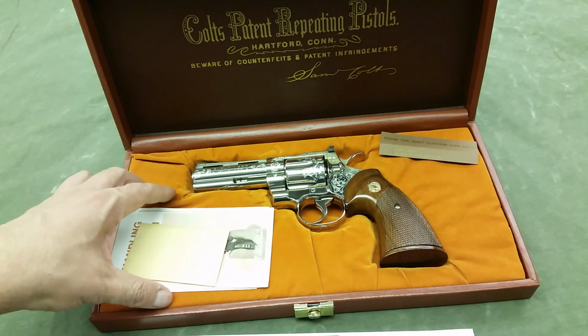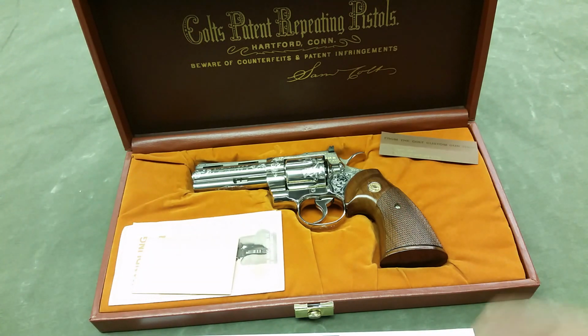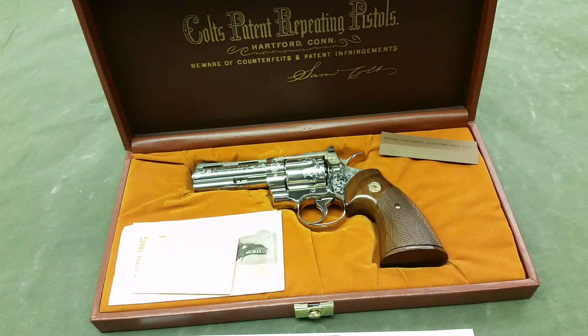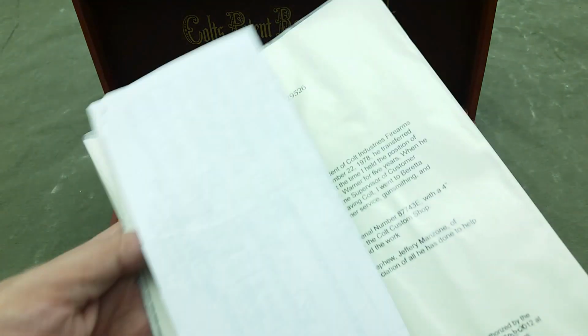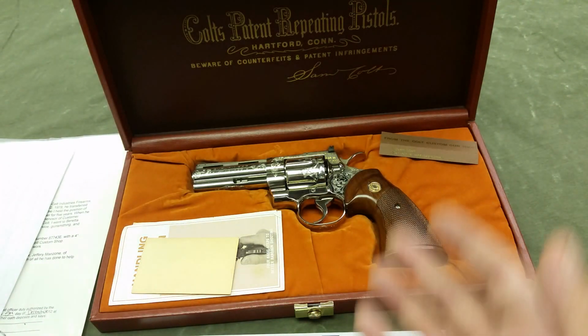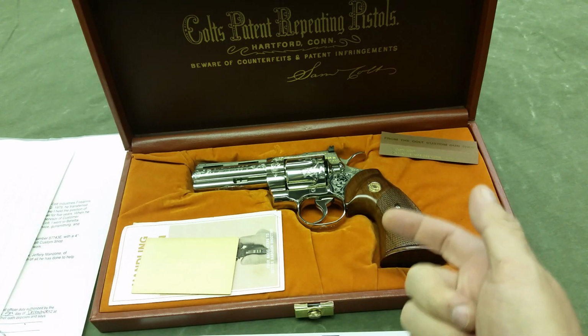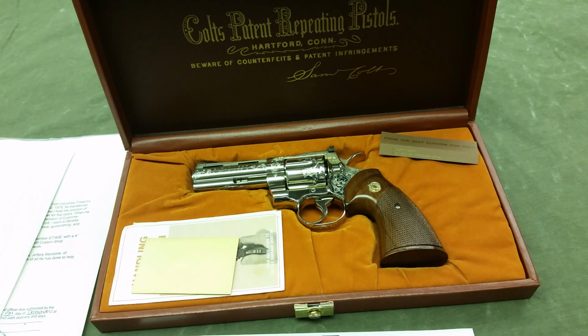I mean, how cool is it? The president of Colt is giving his executive secretary a custom shop Python. Not to mention, you know, that it's been able to keep all of its paperwork so that this thing has the story to tell. So hopefully I didn't do a great job of it, I'm sure, but hopefully I gave some insight as to how collecting firearms can be so interesting.